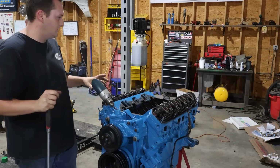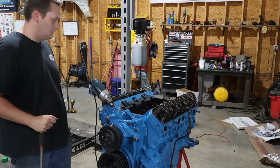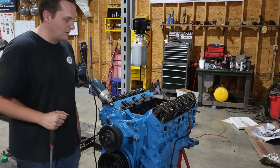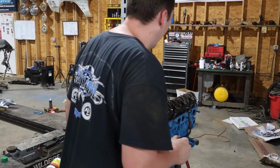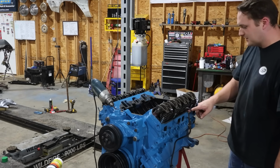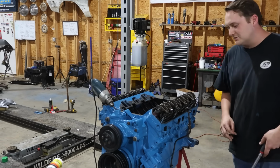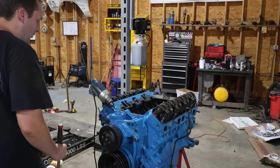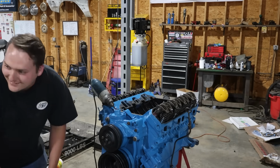Whoa! Oh my goodness. That was a lot of oil. You see that? I heard it. I didn't see it. I've never seen Chrysler rockers do that. What the heck? Oh, you know why? It's because the guy who built this engine put oil through push rods, which is insane. So this thing's really getting some oil, especially on the top end.